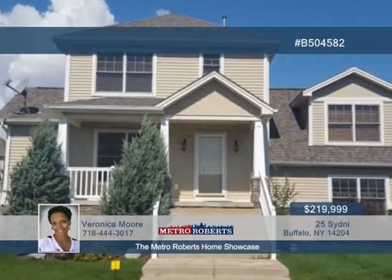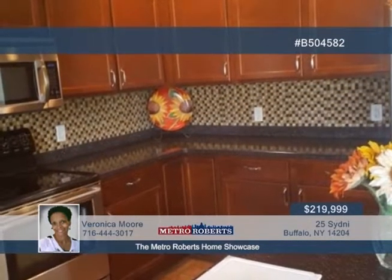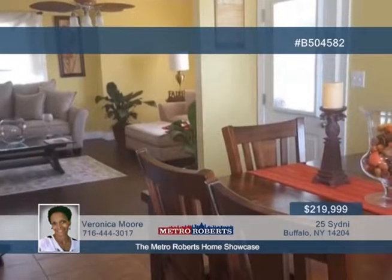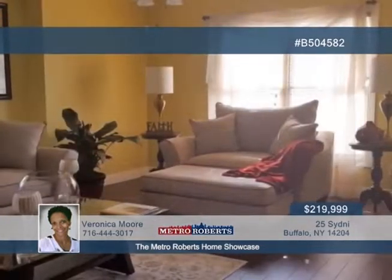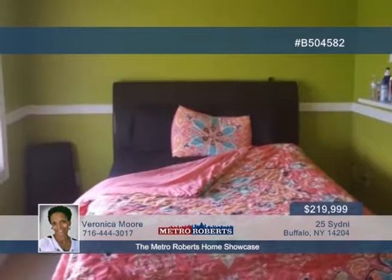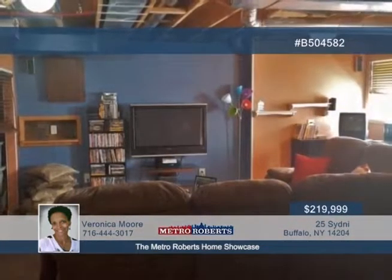Here's a beautifully maintained three-bedroom, two-and-a-half-bath home found in the Sycamore Village subdivision. The location is only minutes from downtown in the medical corridor. Featured inside is an eat-in kitchen with Corian counters, upgraded cabinetry, ceramic tile floors, and stainless steel appliances. The home also offers a finished basement, newer mechanics, updated baths, 2.5-car garage, underground irrigation system, and more. Schedule a showing with Veronica Moore today to see it in person.